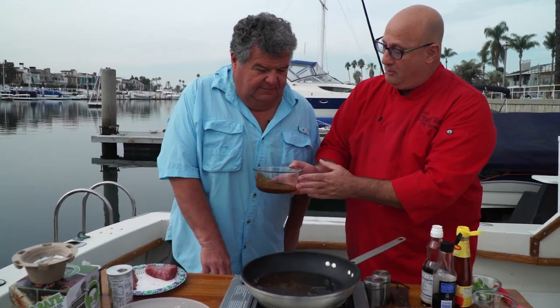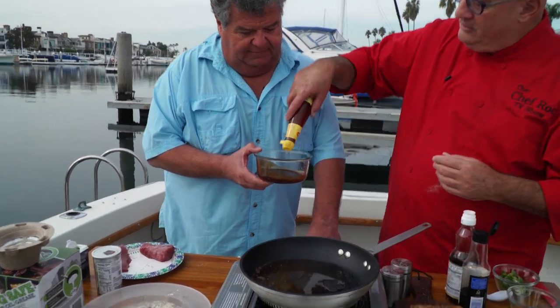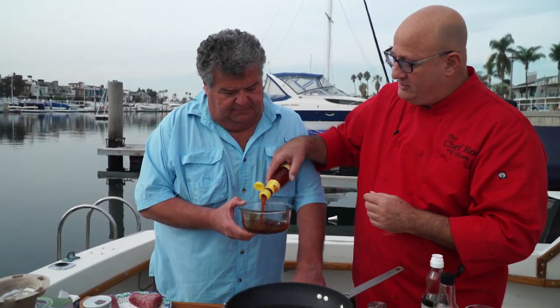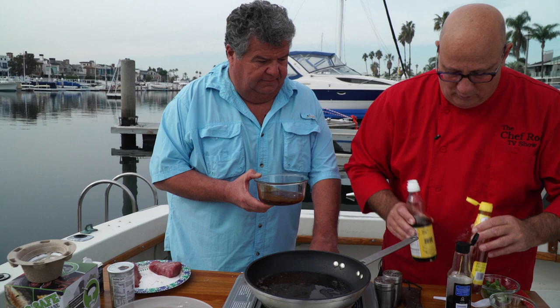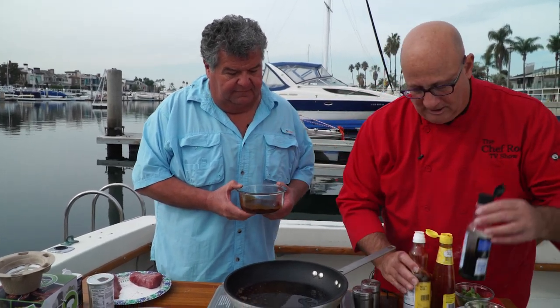That's right, a little glaze. I get a little barbecue. If you want to hold that bowl. Okay. Since we're kind of limited on a little space here. Sweet Chinese chili sauce, but equal amounts. I'm going with a little bit of sesame seed oil, a little bit of soy.